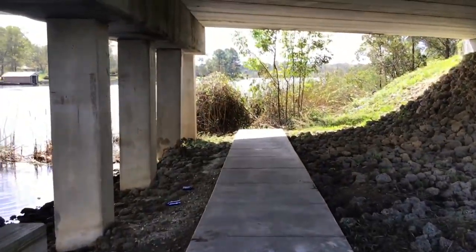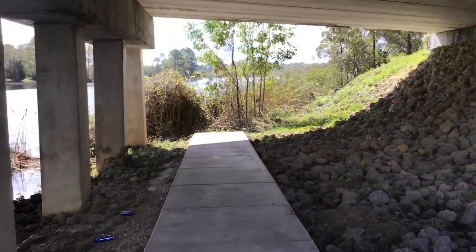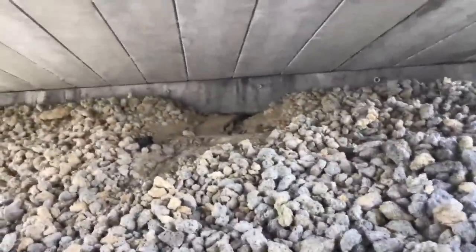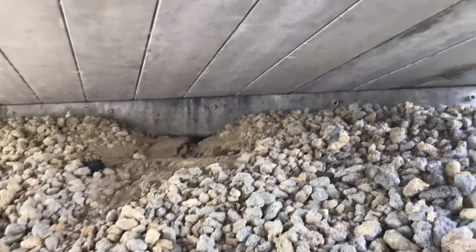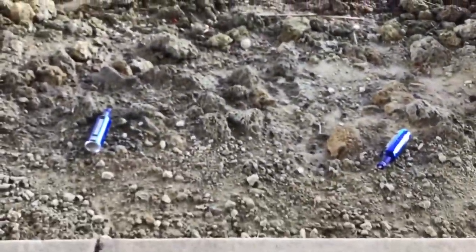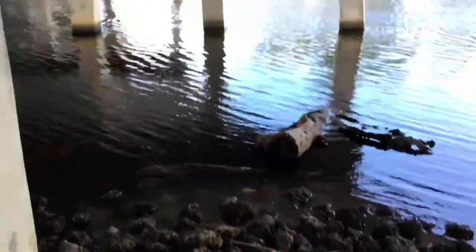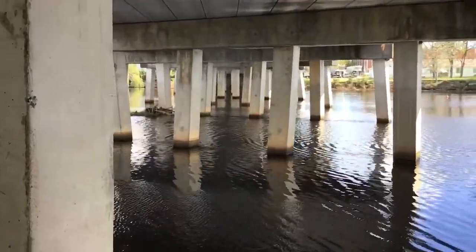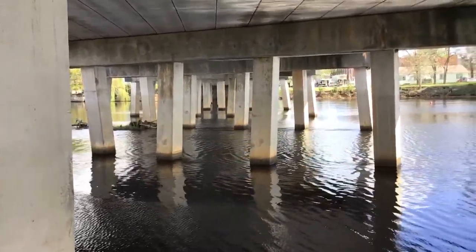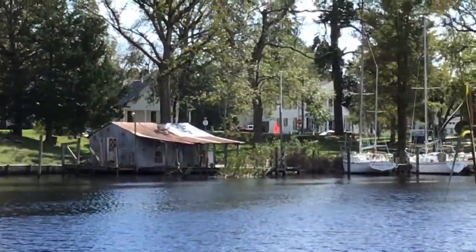Oh wow, what a difference that shade makes. It really is a lot hotter out there than I thought. Kind of looks like somebody's been sleeping up there. Or the rains washed that away or something. Somebody had a couple of beers down in here, in the shade, away from the sun. Cool little boathouse.